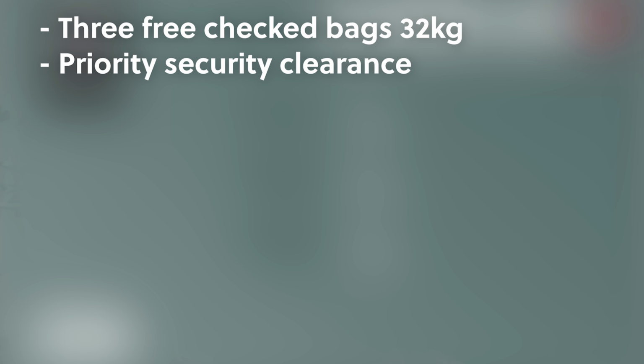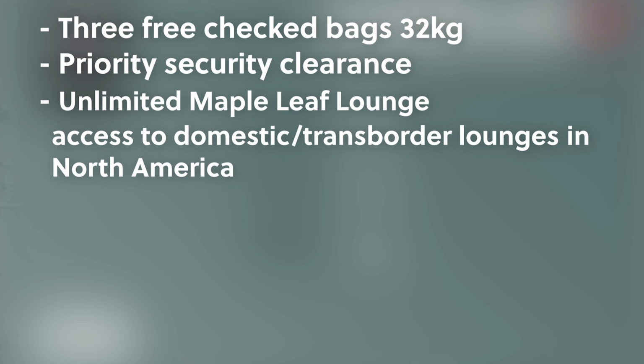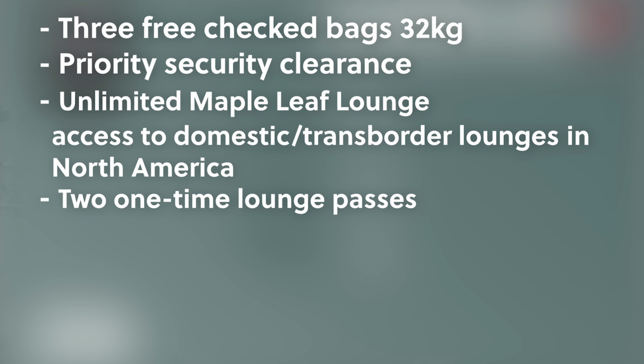Now let's talk about Aeroplan 35K status, the next level up, which you'll qualify for upon earning 35,000 SQM or 35 SQS in addition to 4,000 SQD. On top of all the benefits you'll get as a 25K member, you'll also get a third free checked bag, and all your bags can be up to 32 kilograms. You'll get priority security clearance at select airports in Canada. You'll get unlimited Maple Leaf Lounge access to the domestic and transborder lounges in North America. You'll also get an extra 2 one-time passes to the Maple Leaf Lounge.